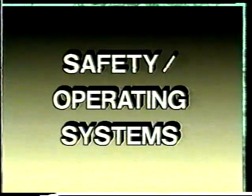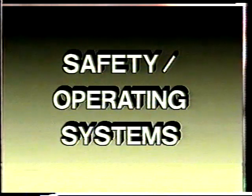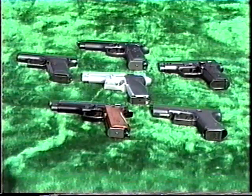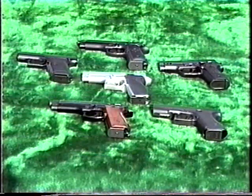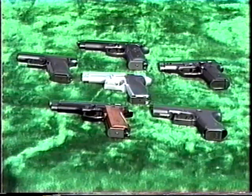Safety and operating systems. The weapons being evaluated fall into 6 main categories of operating systems. Each operating system has its own unique advantages and disadvantages. The selection of the best operating system is a personal choice. Ultimately, this choice is largely dependent on the weapon's intended use and the training of its user.